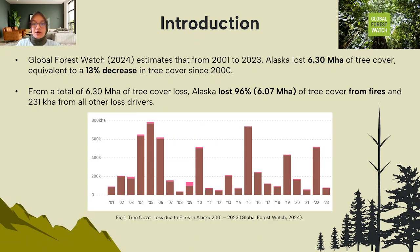Why? Because the Global Forest Watch estimate that from a total of 6.30 mega hectares of tree cover loss in Alaska, 96% of tree cover loss are from fires. And in the figure 1 we can see the highest tree cover loss happened in 2005 and 2015.